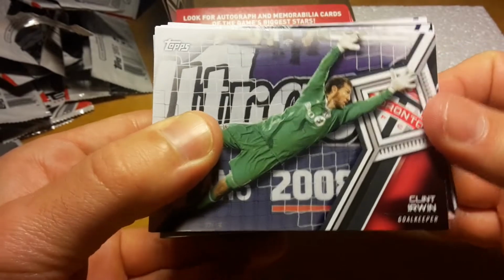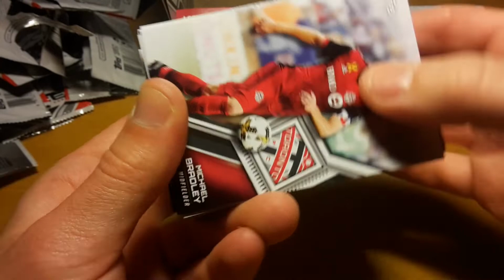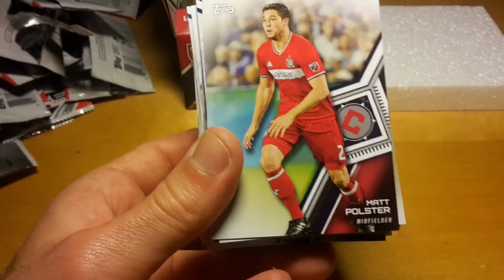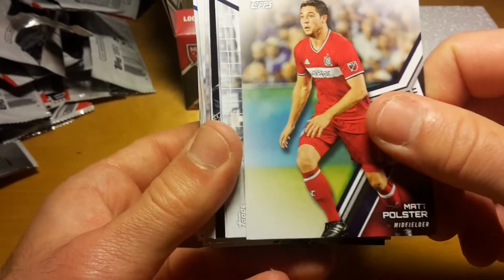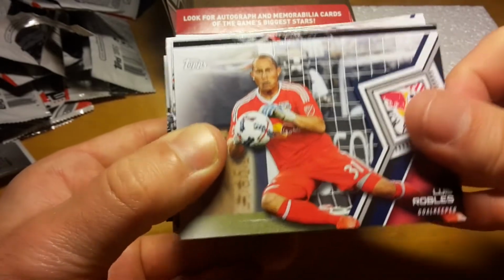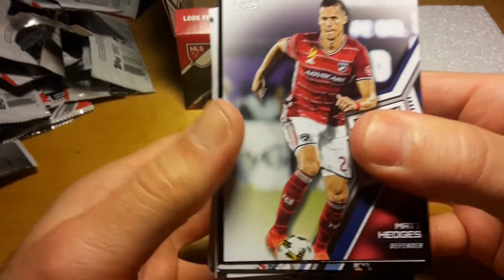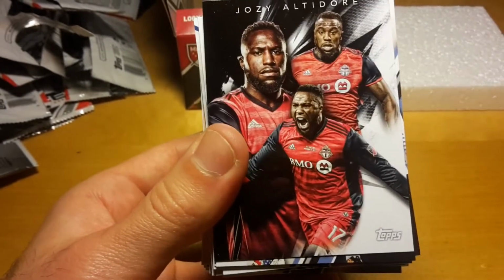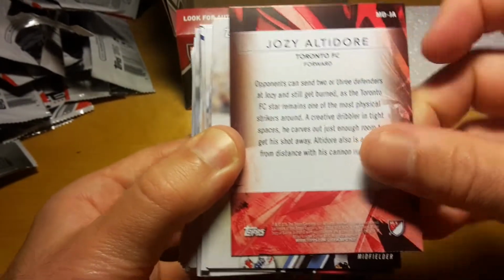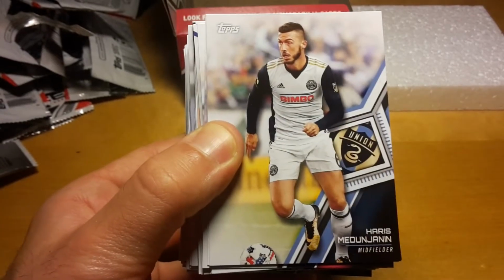So I think in these retail packs the chances of an auto or a relic are very low, something like one auto in 3 boxes, and I think there are no relics at all. But at the same time, there are high chances of red parallels numbered to 10, and this Josie Altidore insert card, unfortunately not numbered.